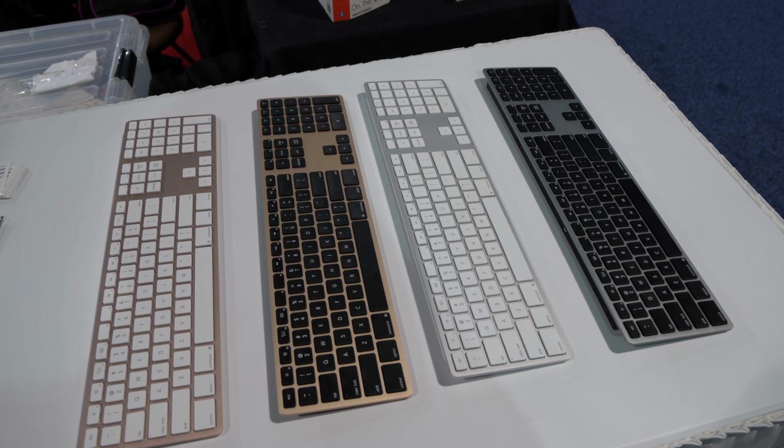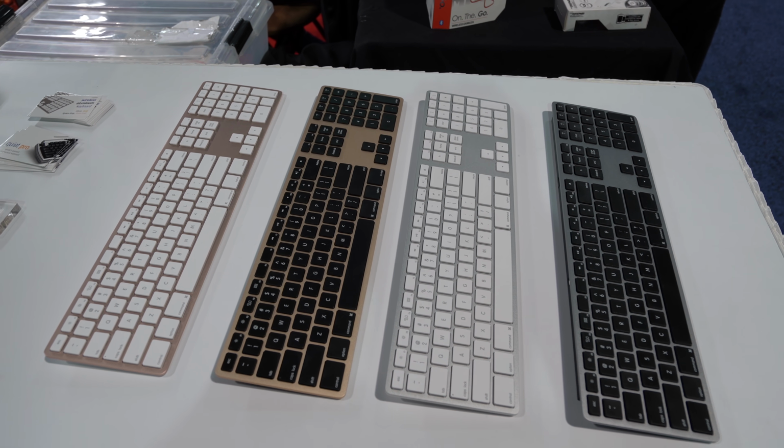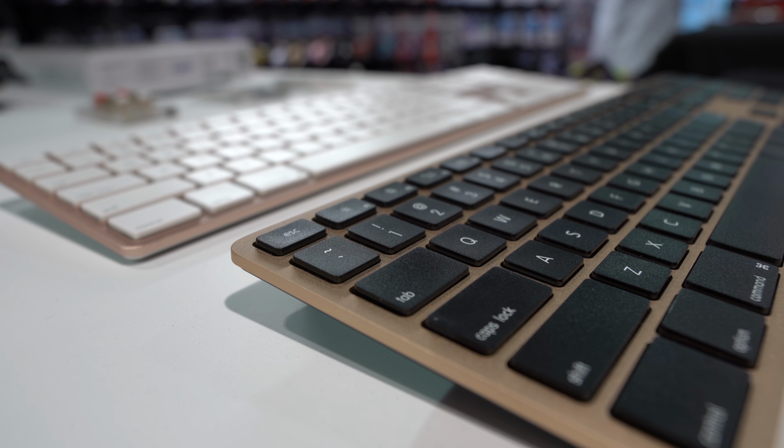But what I did see that you can buy right now, and I'll link it below, is the Matthias keyboards. What they're doing is basically what we wanted Apple to do. Right now, you can't buy a space gray wireless Apple keyboard unless you also buy an iMac Pro. So Matthias is basically making that keyboard that anyone can buy. Plus there's some other colors, so I'm pretty pumped about that.